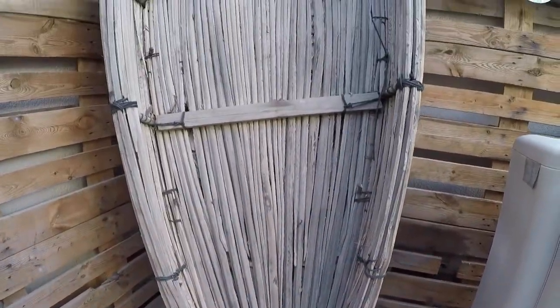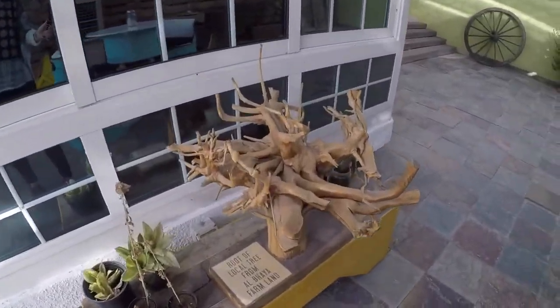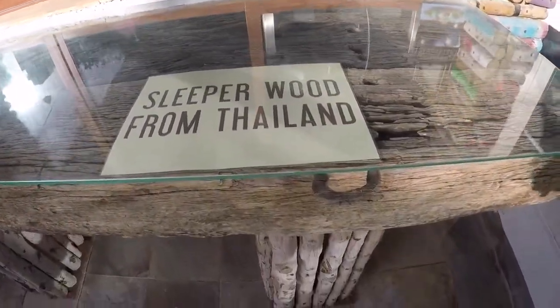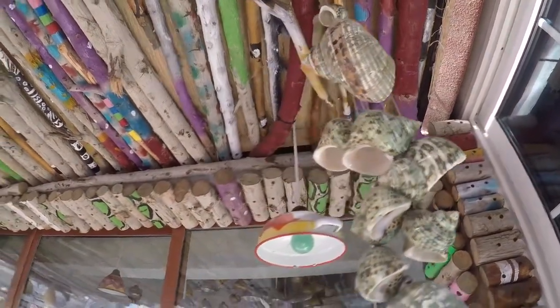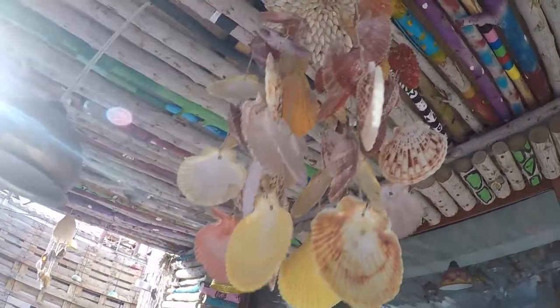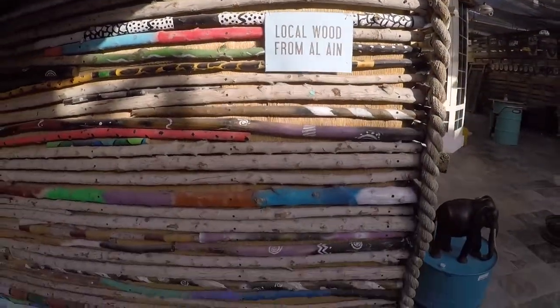And here a boat made from wood, which actually shows a part of the art and culture of the place. A large part of this wood is obtained locally, which is more sustainable and better for the environment to decrease the impact of the transportation.